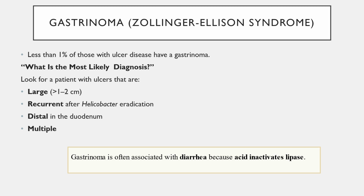And there is a clinical fact here that gastrinoma is openly associated with diarrhea because the acid inactivates the lipase, and that's why the patient presents with diarrhea.